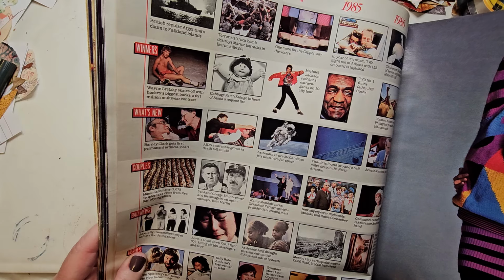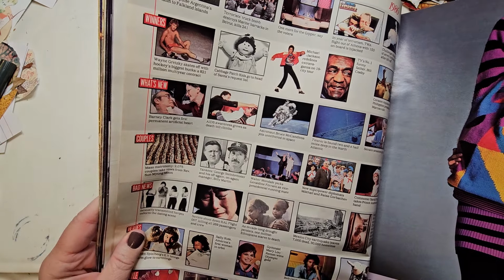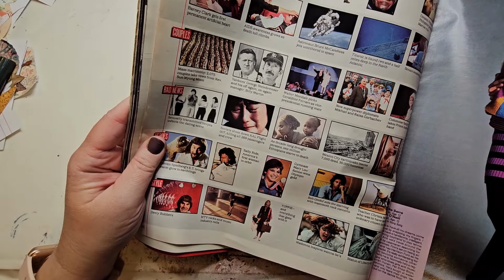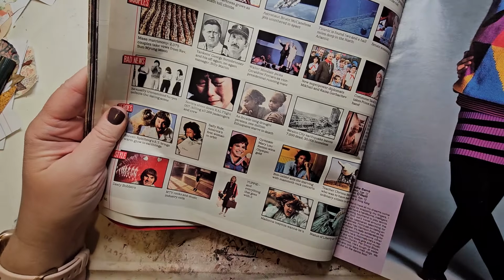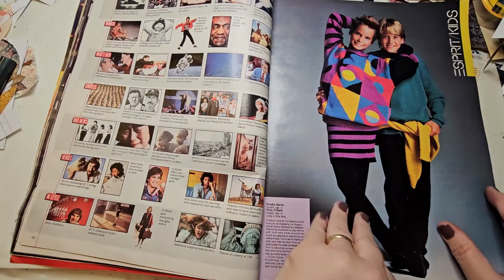Michael Jackson redefines extravaganza on 19 city tour. Mary Lou Retton wins the Olympic gold. Madonna inspires wannabes. Statue of Liberty turned 100.